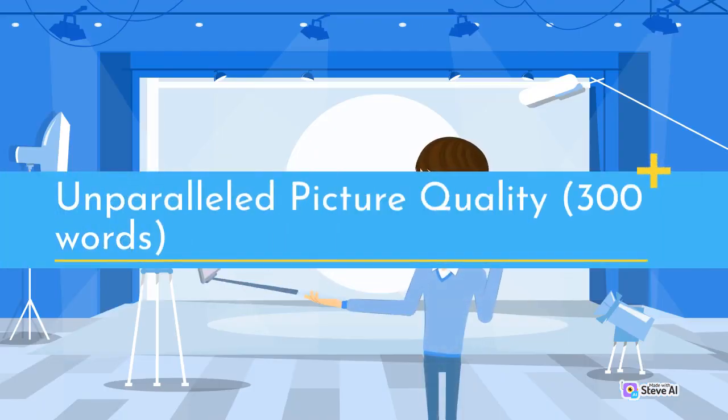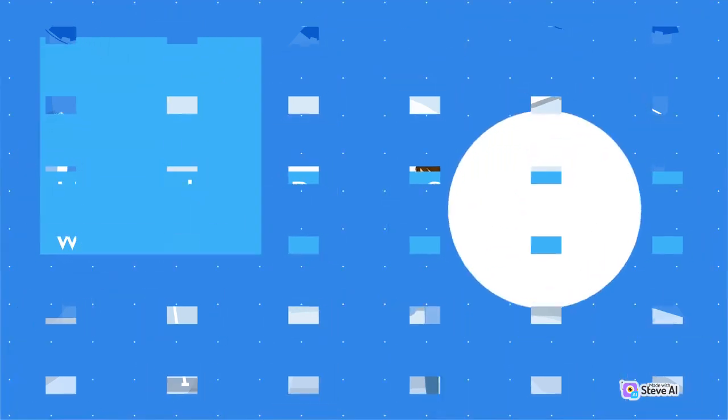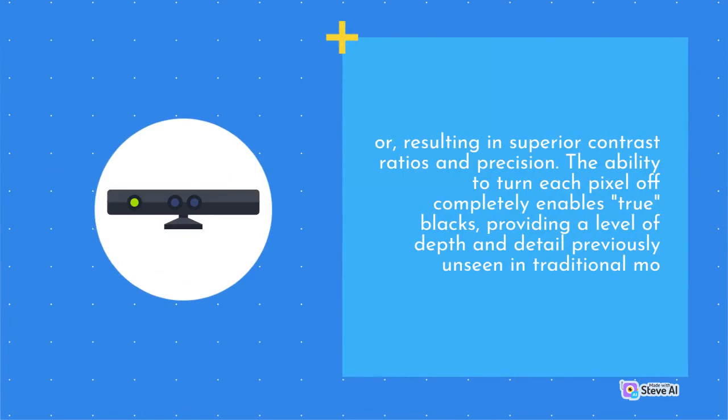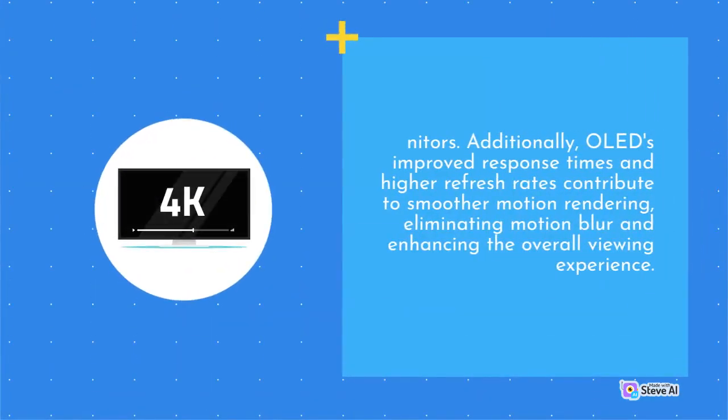Unparalleled picture quality, 300 words. One of the key strengths of OLED technology is its ability to deliver outstanding picture quality. With the absence of a backlight, OLED panels can individually control each pixel's intensity and color, resulting in superior contrast ratios and precision. The ability to turn each pixel off completely enables true blacks, providing a level of depth and detail previously unseen in traditional monitors. Additionally, OLED's improved response times and higher refresh rates contribute to smoother motion rendering, eliminating motion blur and enhancing the overall viewing experience.